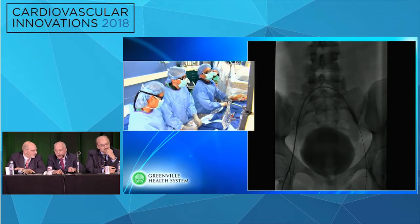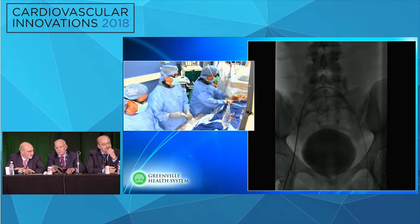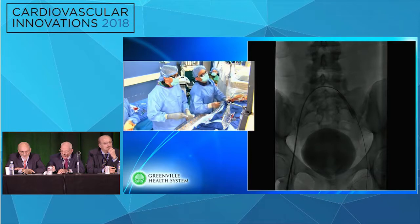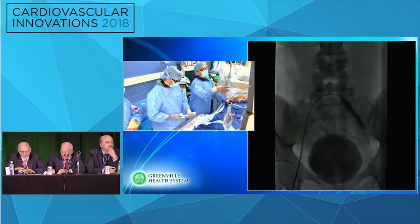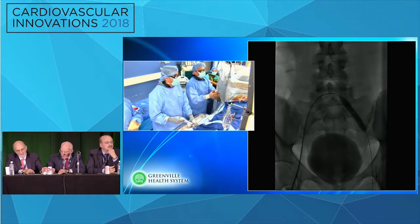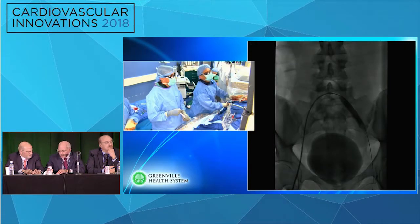There was an interesting paper recently on how frequently wall stents are oversized. The larger that you use, the more likely it is when you go back and IVUS it how undersized it is. So there's a fine line between getting it opened up nicely and being too big.